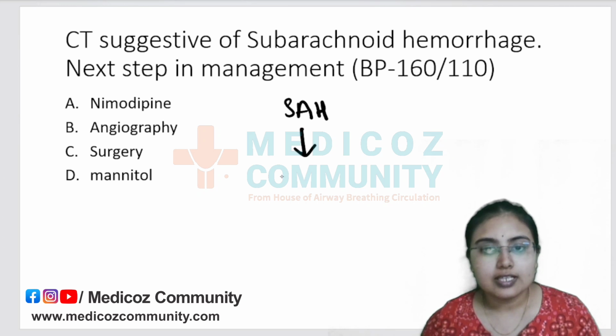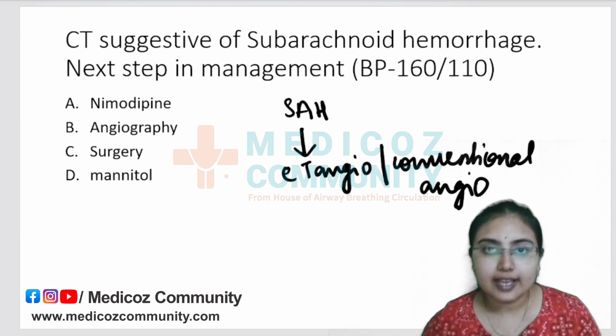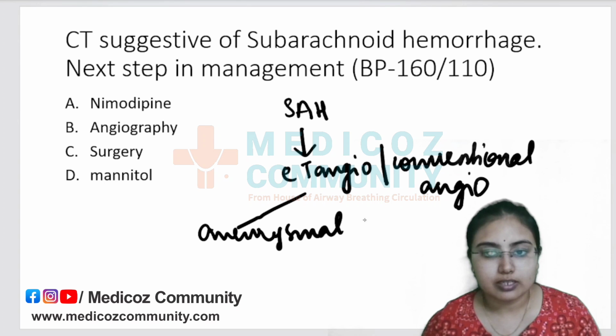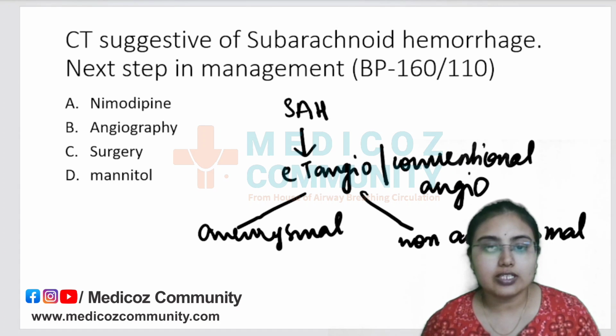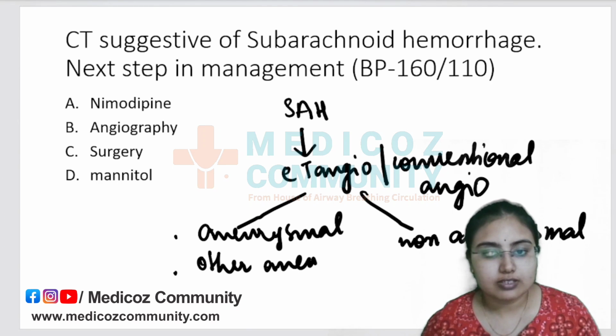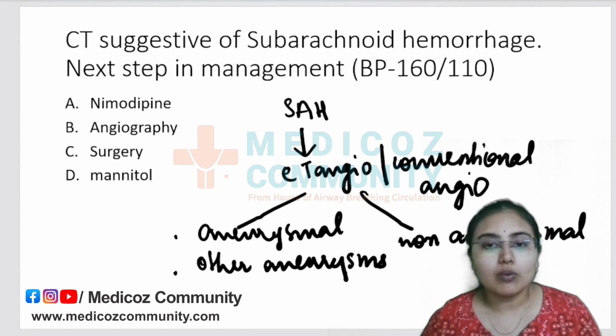You initially do a CT angio or conventional angio. As soon as you do an angio, you will know why the SAH occurred. Was it aneurysmal or non-aneurysmal? Once you know that, you can decide what kind of surgical intervention this patient will require. And if it is aneurysmal, are there other aneurysms that have to be addressed? You can also decide based on the angiography findings. All right. So why not nimodipine?